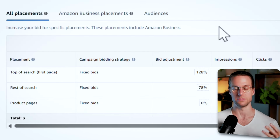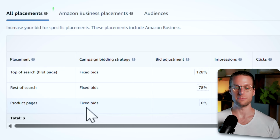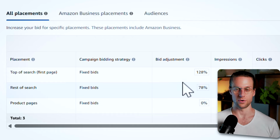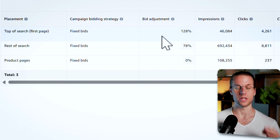There's now actually a 4th one. It's business placements, which you can see up here. And now how do you know which placement to up your bid adjuster for, right? So in this case, you can see we have 128% bid adjuster for top of search. Now the reason we do that is because we are pushing this ranking campaign very hard. And top of search placements have the greatest impact on ranking.